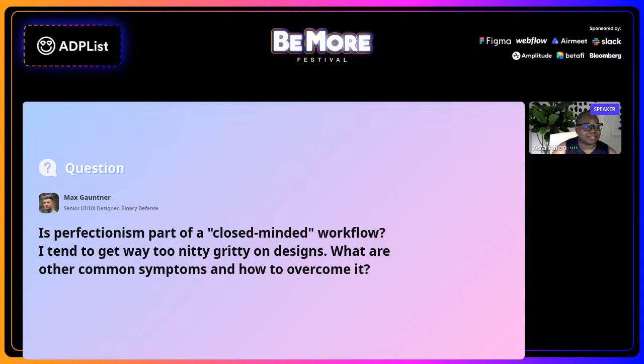So this first question: is perfectionism part of a closed-minded workflow? I tend to get way too nitty-gritty on designs. What are other common symptoms and how to overcome it? It's a very interesting question. I used to call myself a perfectionist all the time because I would get really detailed. If you think about a lot of lean principles that came from manufacturing that are now even pushing over to UX, that idea was kind of work to perfection. So you have to have a balance.